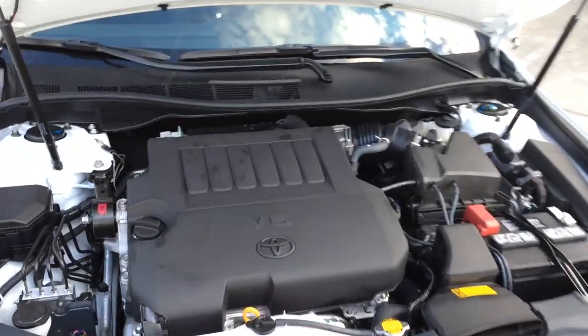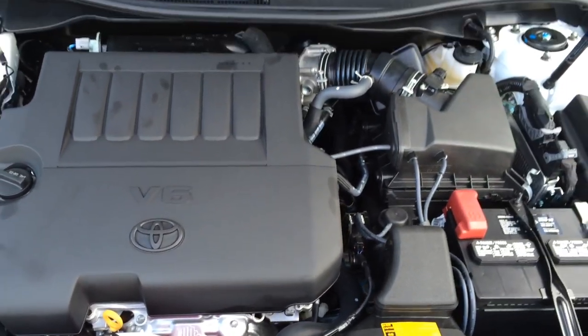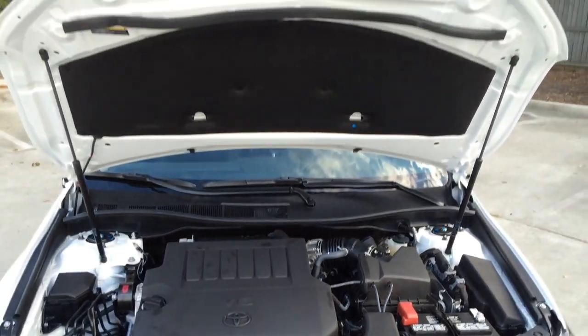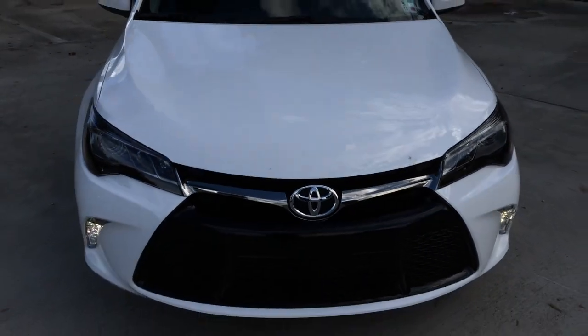Top speed is electronically limited at 122 miles per hour in the US. EPA estimated fuel economy is 21 city, 31 highway, and 25 combined. Now let's shut it down and take a detailed look at the interior.